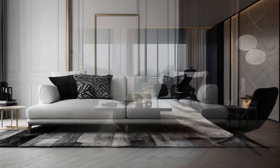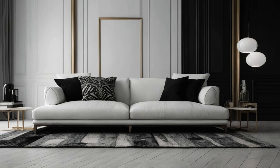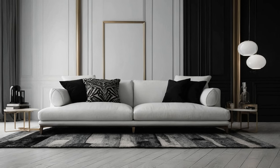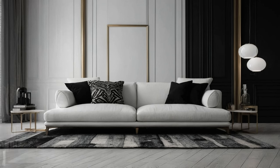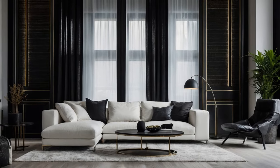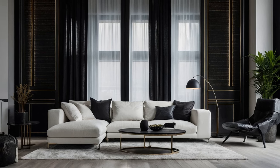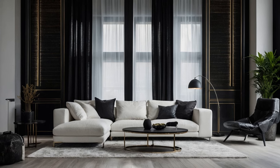Furniture becomes a focal point in this monochromatic masterpiece. Think plush black leather sofas or contemporary white sectionals, complemented by sleek black coffee tables or minimalist white side tables. Mixing textures adds depth and visual interest. A velvet black armchair against a white shag rug, for instance, or glossy black lacquer shelves showcasing white ceramic vases.